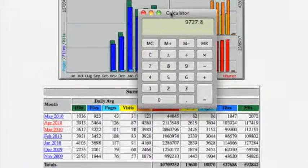Now, at the moment, all of this traffic that is received on this site is through basic SEO. We've advertised nothing for this website. This is all free traffic that is coming through the search engines. So the value in that traffic in itself is very, very high already, as you can see.